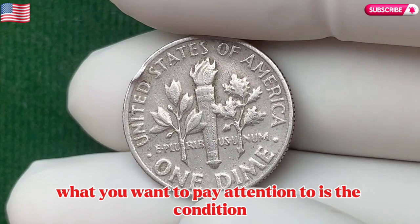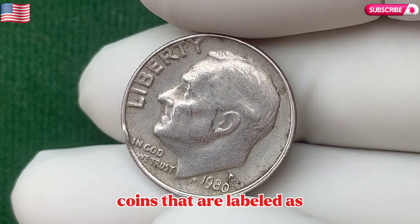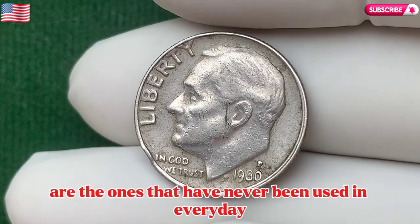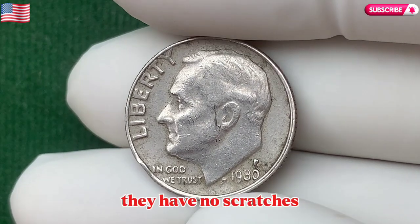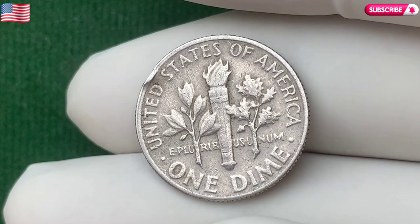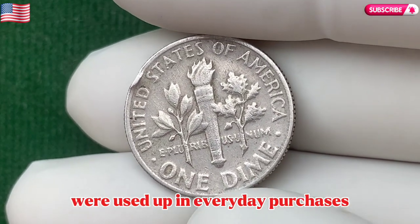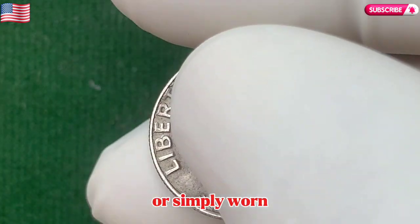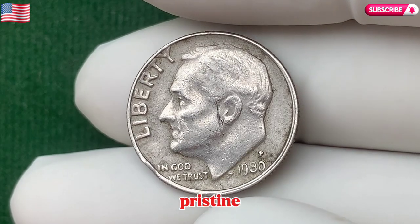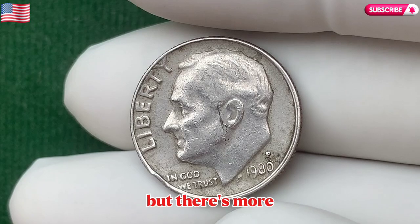What you want to pay attention to is the condition, the finish, and any unique features on the coin. Coins that are labeled as uncirculated or in mint state condition are the ones that have never been used in everyday transactions. They have no scratches, no discoloration, and sharp, crisp details. These are incredibly rare because most coins from 1980 were used up in everyday purchases, tossed around in change drawers, or simply worn down by time. If you happen to come across one that's in pristine, untouched condition, you might be holding something far more valuable than 10 cents, but there's more.